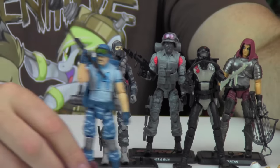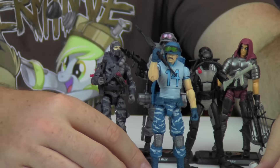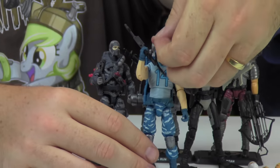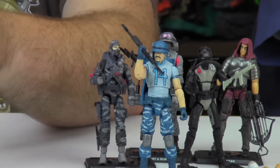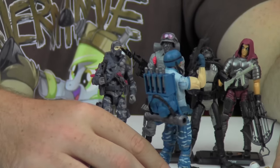Then we have Bazooka, who, yes, Dave is correct. He's wearing Dusty's goggles, but that's all right. But Bazooka is much in the vein of the Bazooka we've seen before. I think it's the Bazooka they've done twice now. They did it as a regular Bazooka, and they've done him as this year's Tiger Force set. Yeah, pretty much same accessories. He comes with a big gun. He comes with his bazooka and his missiles.